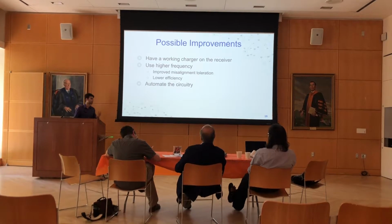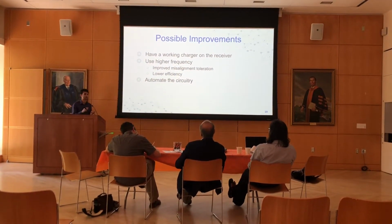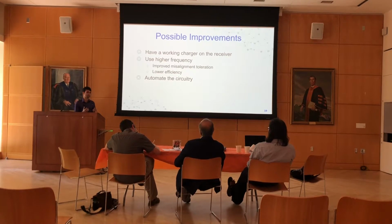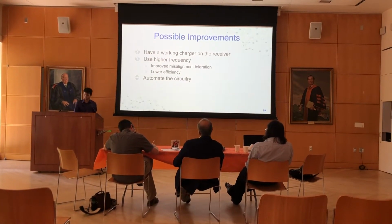We could also make the wireless power transfer system in higher frequency. Then it would have more toleration to misalignment. But the problem for that is that I have to sacrifice efficiency. So depending on my goal, depending on how bad my misalignment is, I can change the frequency.